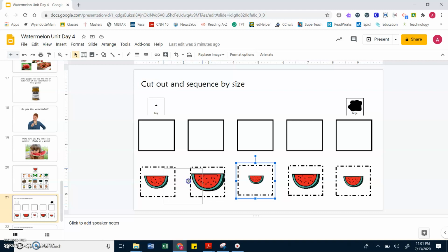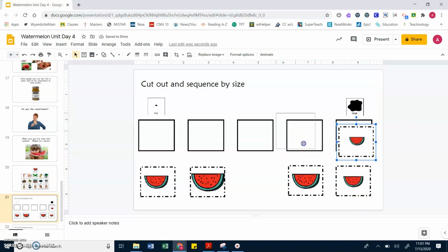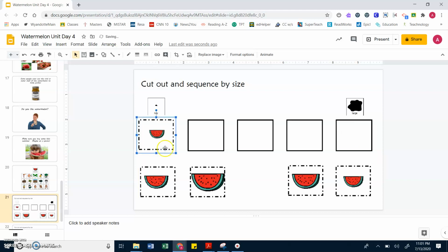I'm going to grab this one. I'm going to look at it. Compared to my other ones, this one's smaller than this one. It's smaller than this one. Smaller than this one. And smaller than this one. So this is our smallest watermelon, and it is going to go in our first box. So again, we're sequencing or putting this in order by size. And this is our smallest watermelon.